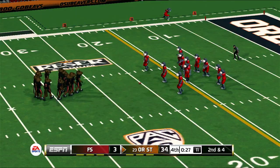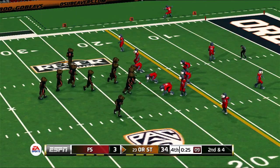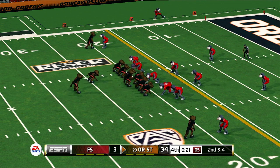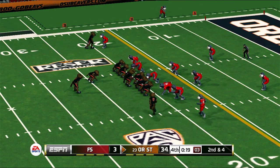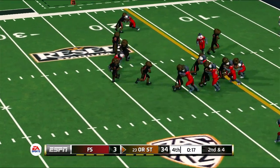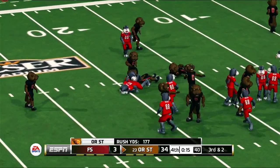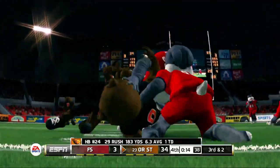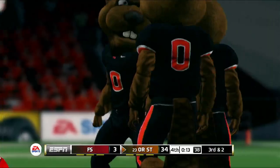Second down now, and they need about 4 yards to pick up the first. Oregon State looking to build on this commanding lead here. He makes it to the 18-yard line. That's good for a gain of 2 yards. That'll bring up third and two.